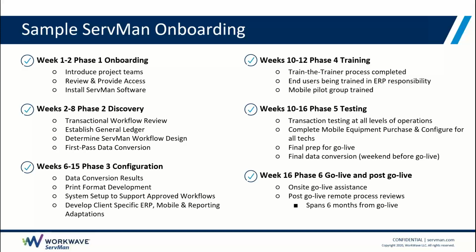On our side, we have an implementation consultant, a project manager that works with you directly. We ask that you have someone who is their counterpart on your side to make sure that things that need to be done are getting done. It's not a full-time job. It gets busy at the beginning when we're reviewing your particular workflow and doing discovery. When we're doing data migration and looking at the results of the migration, it becomes a little less involved on the manager side. Then we get back into the training element and transactional testing, so we're all sure before you flip the switch and go live in ServMan that everything works the way you expect it to.